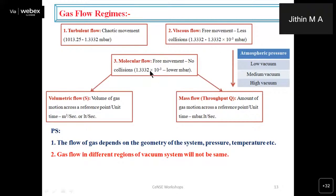And the molecular flow, which is again divided into volumetric flow and mass flow, it is nothing but minus 3 to lower level. So this volumetric flow, S, is known as the pumping speed, the volume of the gas motion across the reference point. It is liter per second. But mass flow, the amount of gas motion across a reference point, is known as throughput. It is millibar liter per second. Okay. So these are the different gas flow regimes when we evacuate a vacuum chamber from atmosphere to lower pressures.